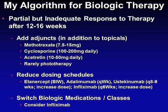If there is partial but inadequate response after about 3 to 4 months, then we typically discuss 3 possible scenarios. Number 1, adding adjunct treatments. And the ones I usually consider are methotrexate, cyclosporin, and acitretin. Rarely we will think about phototherapy. Again, logistically, it's difficult for patients to get phototherapy. And typically, I will use doses of all of those systemic agents at lower than I would otherwise if they were being used as monotherapy. But we often get sufficient results by adding them.